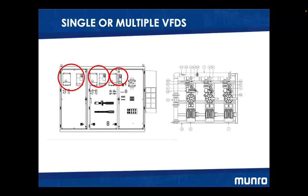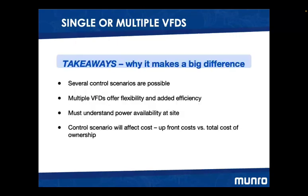Variable frequency drives themselves are typically used on just about every irrigation pump station that's out there much anymore. The approach to each manufacturer's design is based on the control scheme that each manufacturer puts together, allowing us to become more efficient in how it operates and control pressures and flows much easier with the variable frequency drive. So why it makes a big difference: there are several control scenarios that are possible. Multiple variable frequency drives offer flexibility and added efficiency.